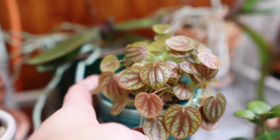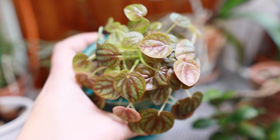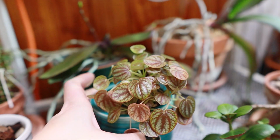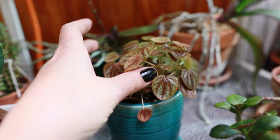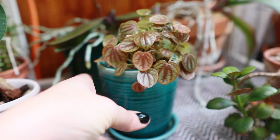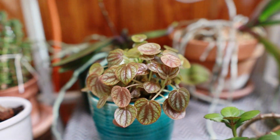So here is one of my Peperomia piccolobondas, and I think I have a couple of these kicking around here. They're very fragile little plants, so I tend to beat it up a bit every time I touch it, but it's pretty happy in this cute little pot right here, so I just try not to touch it too much, and it stays moderately happy.